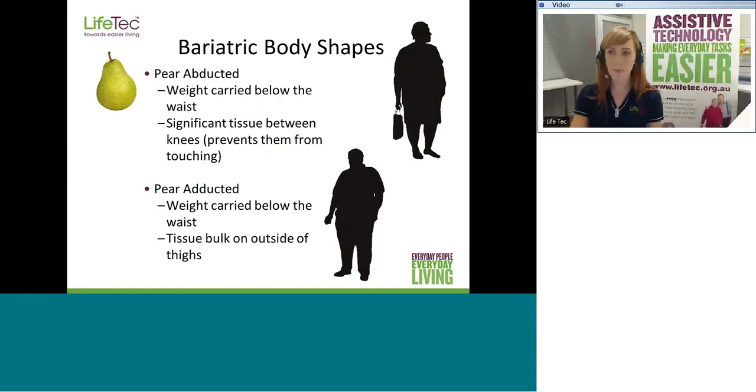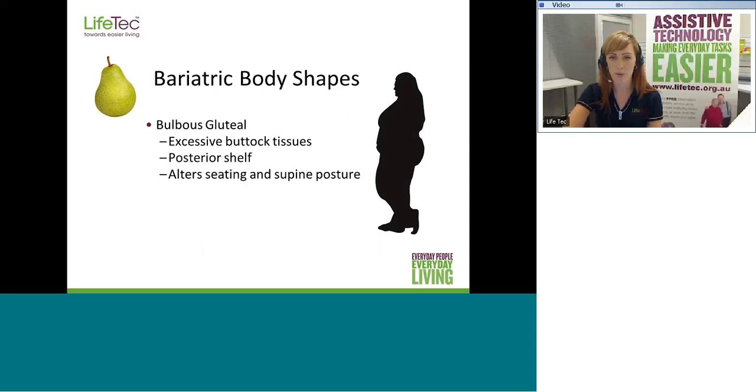Our pear body shapes: pear abducted, where the weight is carried below the waist and significant tissue is between the knees to prevent them from touching. Pear adducted, where the weight is also carried below the waist, however the tissue bulk is on the outside of the thighs. And one more, we have our bulbous gluteal, where there is excessive buttock tissue present, and this will cause a posterior shelf. This will definitely alter the seating and the supine postures for that person.